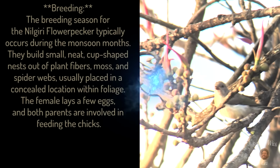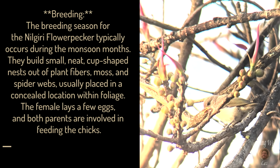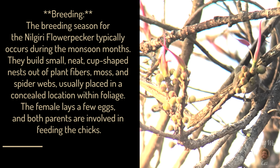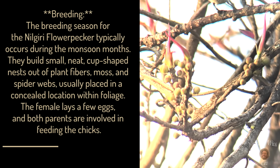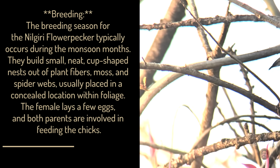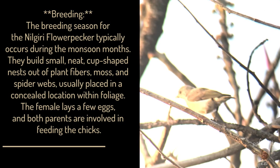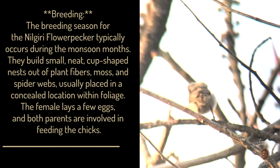Breeding. The breeding season for the Nilgiri flowerpecker typically occurs during the monsoon months. They build small, neat cup-shaped nests out of plant fibers, moss, and spider webs, usually placed in a concealed location within foliage. The female lays a few eggs, and both parents are involved in feeding the chicks.